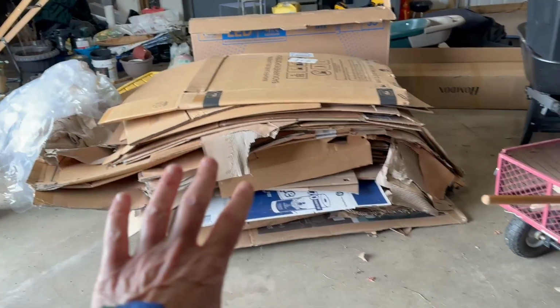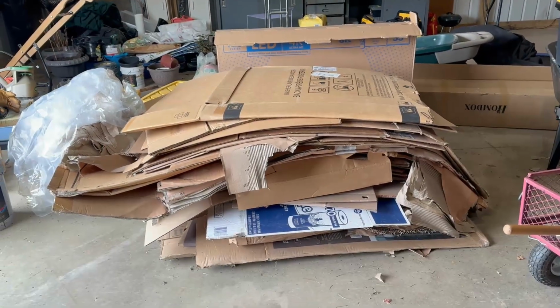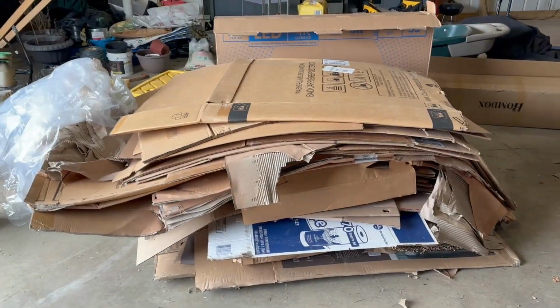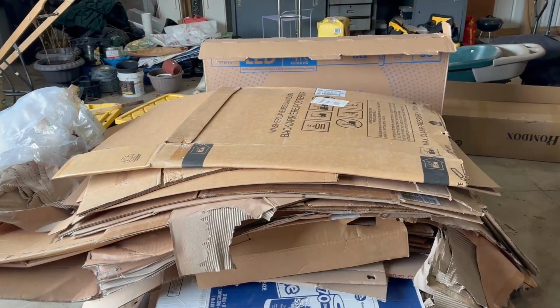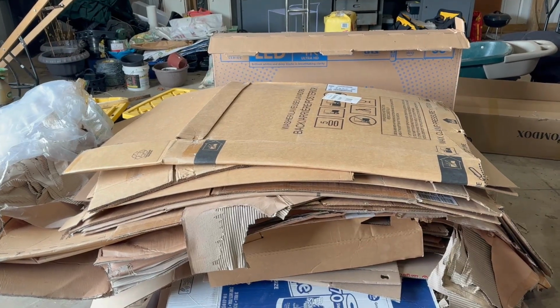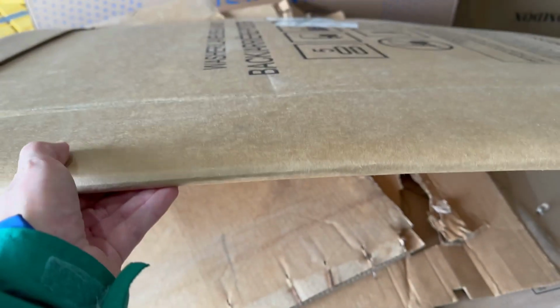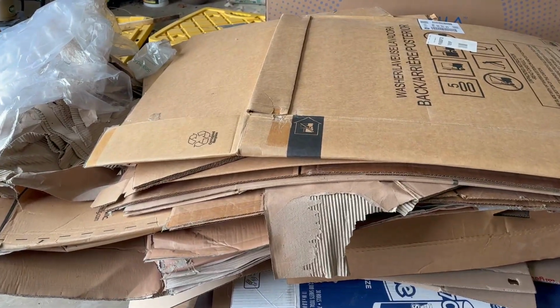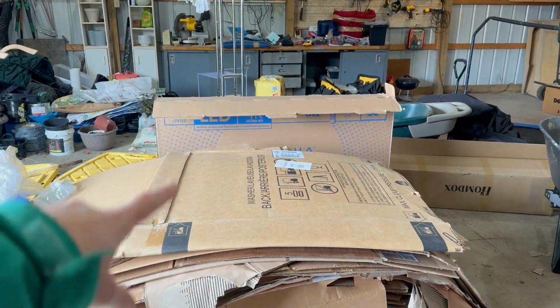Let's get to it. So here's my stash of cardboard that I've been collecting all summer from people from work. I just kind of put the word out. I would dumpster dive behind some places that were putting in new appliances. Those are the best ones. These are going into the garden actually to lay flat because they're so nice and thick. And I need to dig down here for some that are a little tiny bit thinner for the trees.